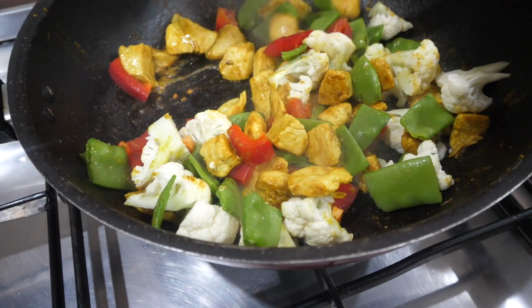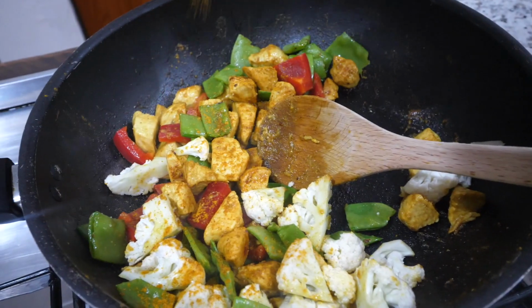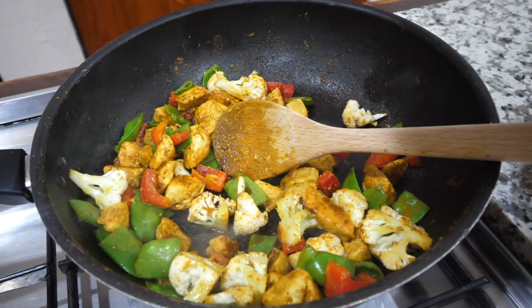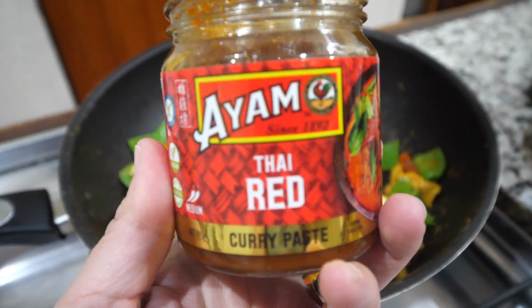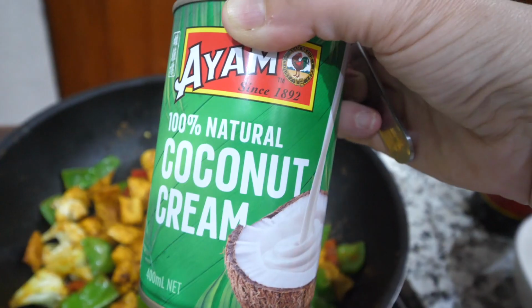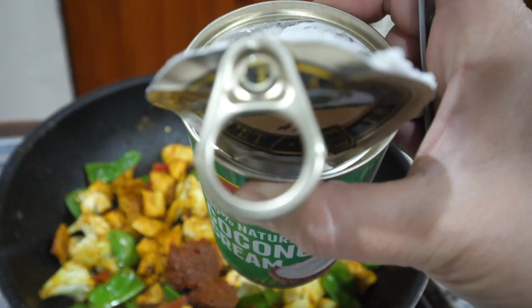Throw the veggies in. Add extra curry powder. Splash of Worcestershire. Add some red Thai curry paste. I usually use about 2 teaspoons. And then throw this coconut cream in.